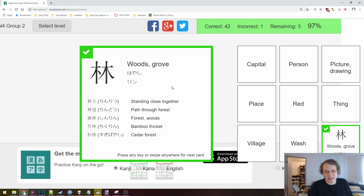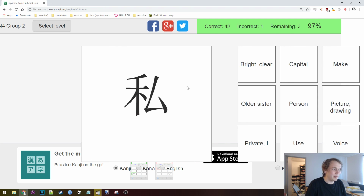So there's different tiers of density of trees, I think, depending on which you want to use. Either just ki for one tree, hayashi for some below some threshold of trees, and then you can go all the way to mori, which you see here as the first character, to mean an actual full-on forest. So it's kind of like one of those questions: how many grains of sand does it take to become a heap?